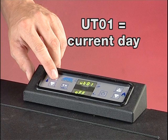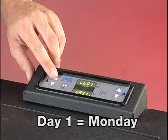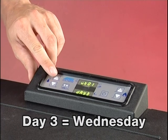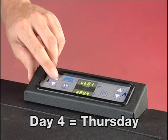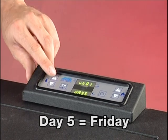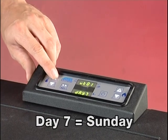UT01, to set the current day of the week. Day 1 stands for Monday. Day 2 stands for Tuesday. Day 3 stands for Wednesday. Day 4 stands for Thursday. Day 5 stands for Friday. Day 6 stands for Saturday. And Day 7 stands for Sunday.